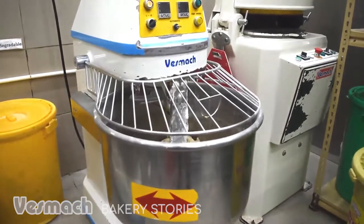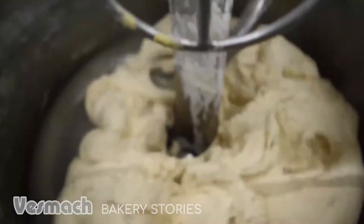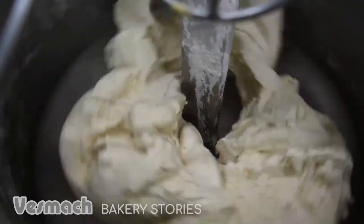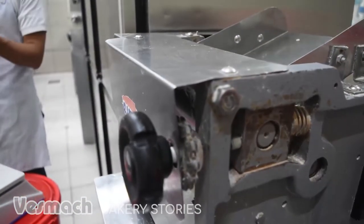Spiral mixers. It is used for mixing bread dough. Dough sheeter. It is used to roll a flattened dough into sheets.